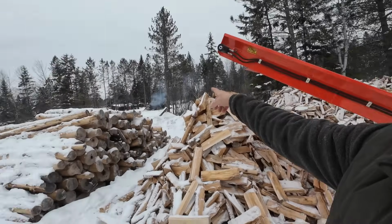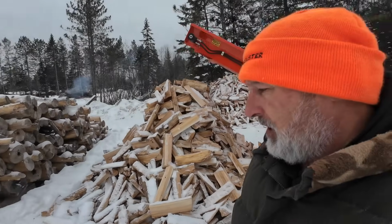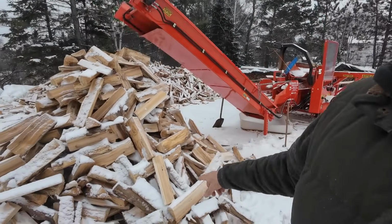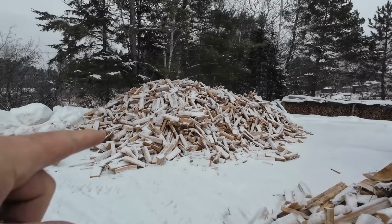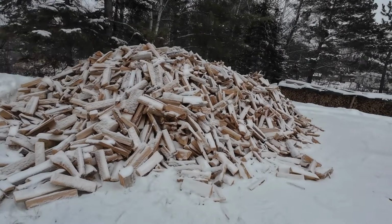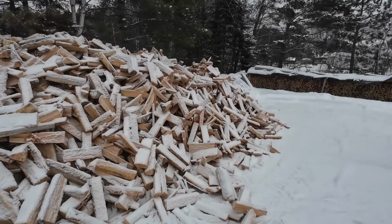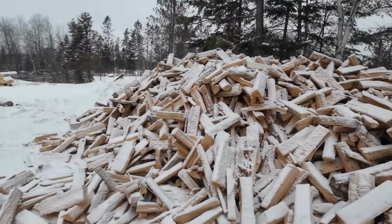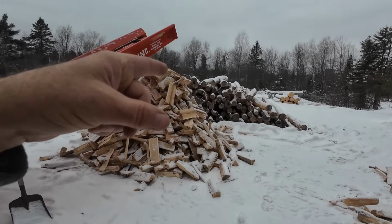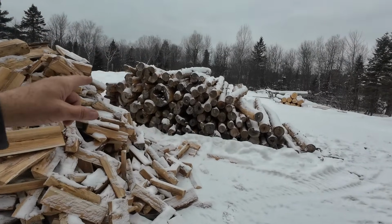Well, so last night we did the fire. I'll take you over there and show you what's left. And this we processed yesterday, all the cedar and all of this cedar. So this is what we did yesterday. Pretty good bunch. Got a good start on it. Today we're gonna finish that pile right there. So that right there is gonna get done.